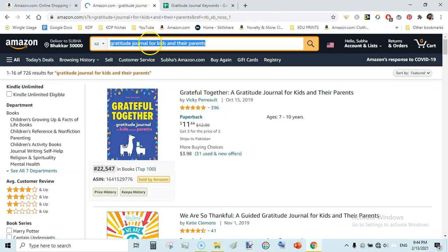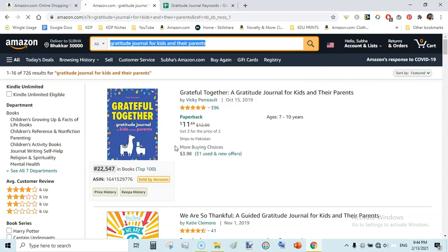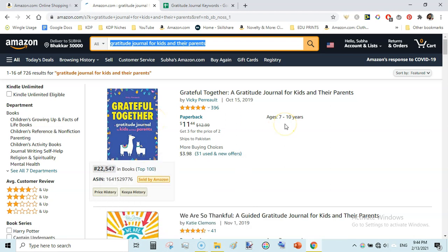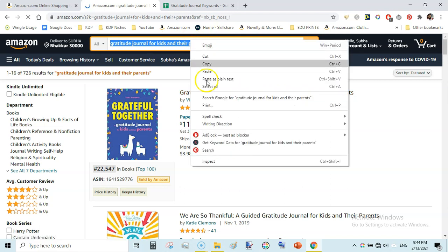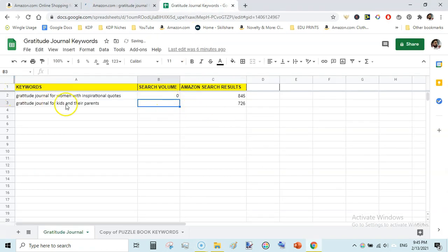And search volume will be, I think, zero. That is a very long tail keyword, and you already know the longer the keyword is, the lesser the search volume is. And you can see here, this is a very famous and very popular book, Grateful Together, and that is based on this keyword, Gratitude Journal for Kids and Their Parents. It's actually their subtitle. So Google search volume is zero, and Amazon results are 726.